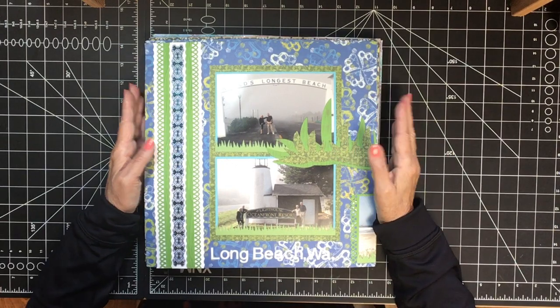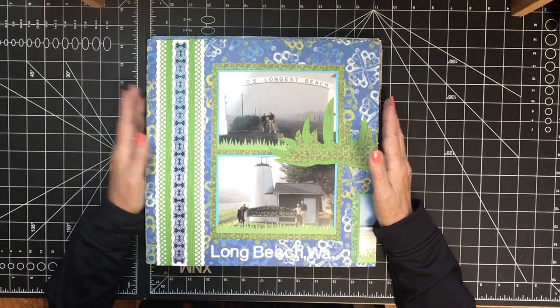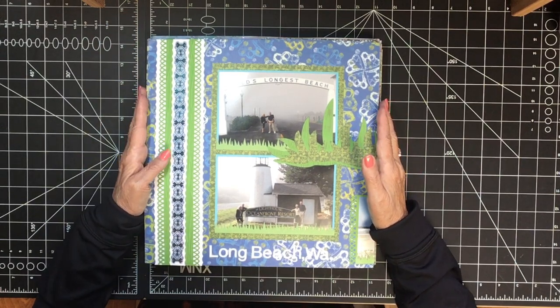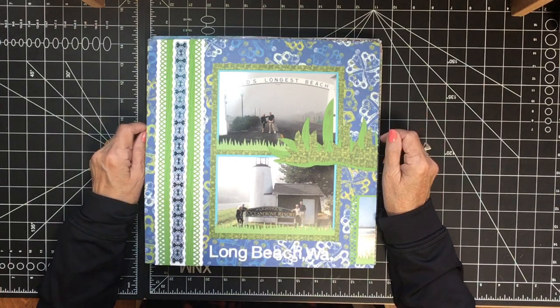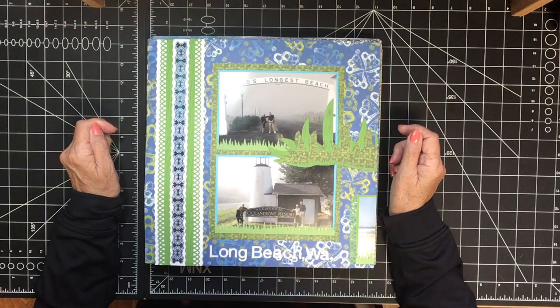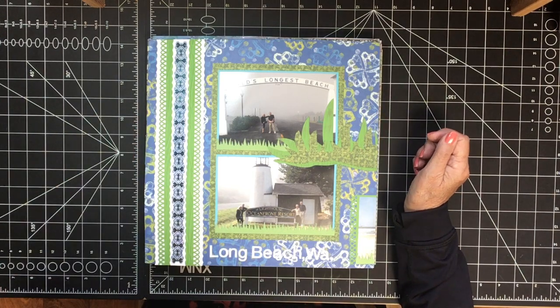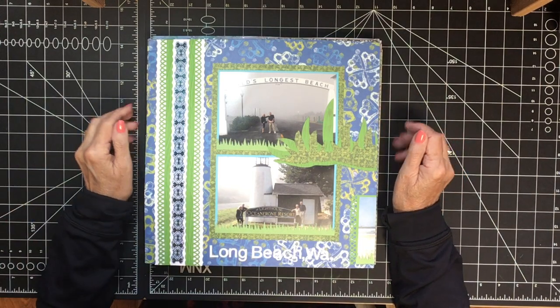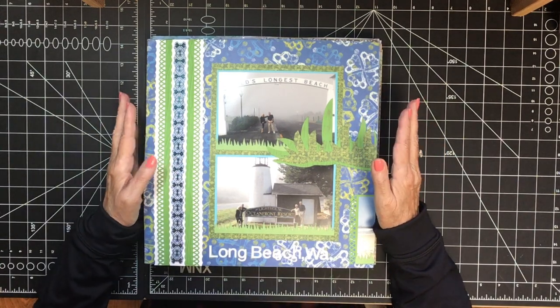Today I'm doing the second part of a travel album. It's travel scrapbook numbers 1 and 2. It's a road trip along the Pacific West Coast, Washington and Oregon State. Absolutely beautiful trip. I highly recommend it. Anyway, this is part 2.